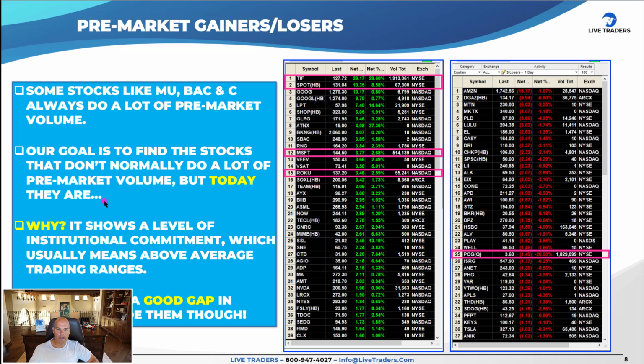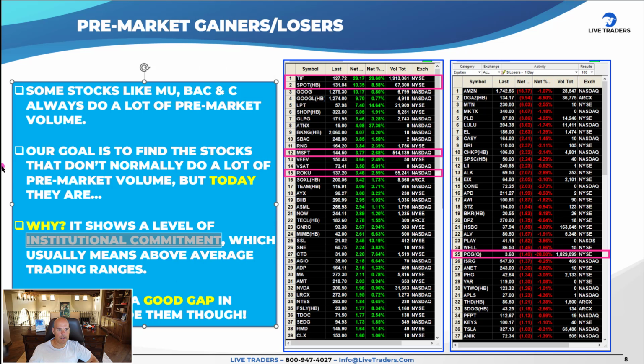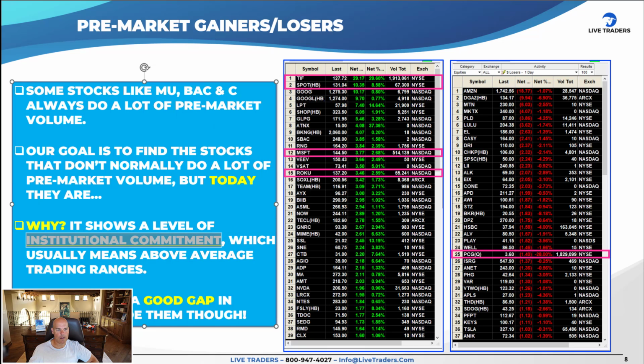Okay? So why is this so important? Because it shows a level of institutional commitment, and this is key, institutional commitment, right? Let's put a little underline there. Sorry, let's do it. Where's my underline? Right there, right? A level of institutional commitment. I like just messing around with this stuff in the middle of lectures. Right there. A level of institutional commitment.